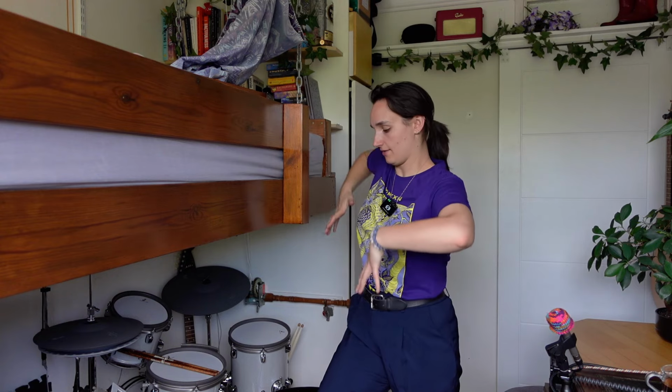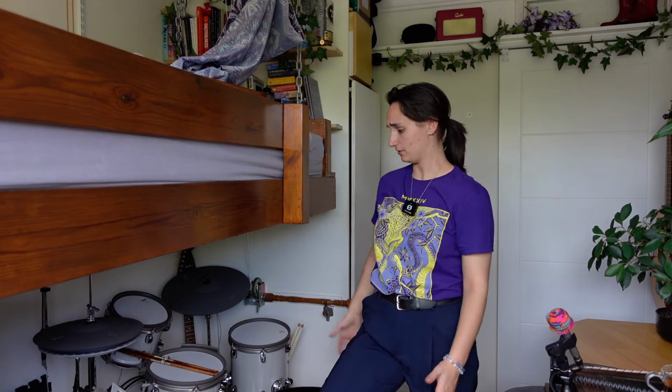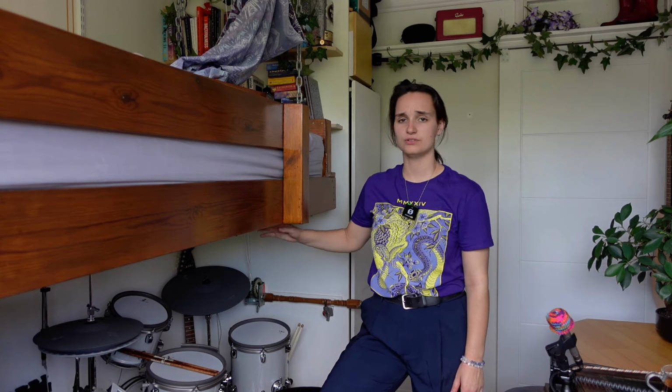What we did when I was younger and I was outgrowing having a drum kit under my bed with legs going down to the floor, it was about this height. We just sawed off the legs and attached it to the support beams in the loft. It's no small feat. It's quite a thing to do just to save space. But it's worked and it has made this room possible.